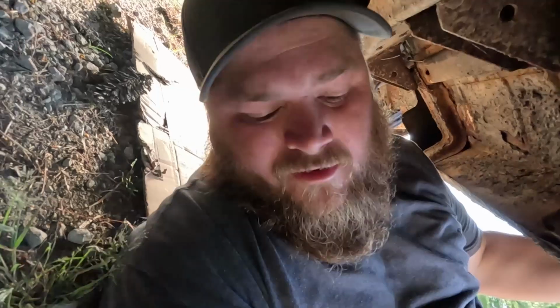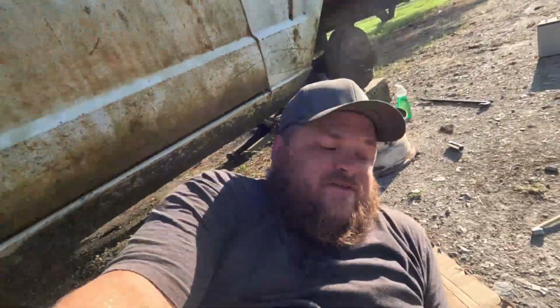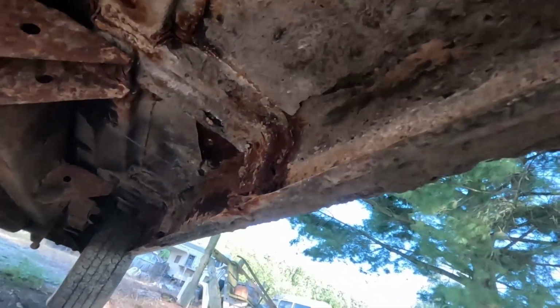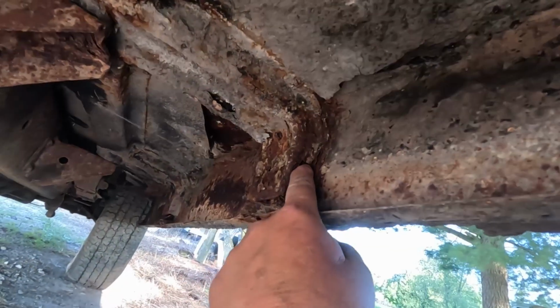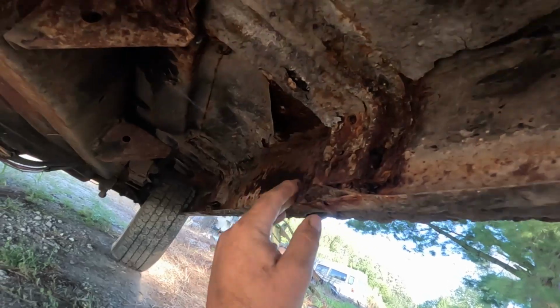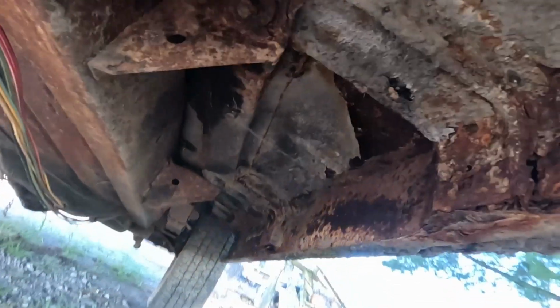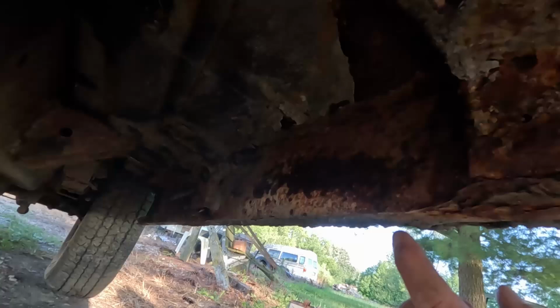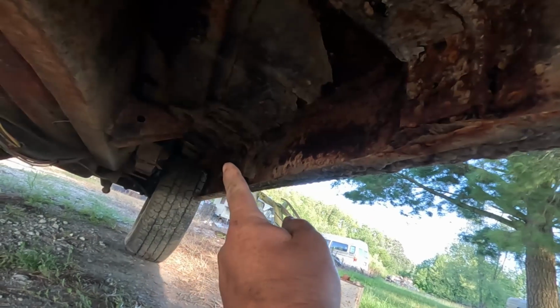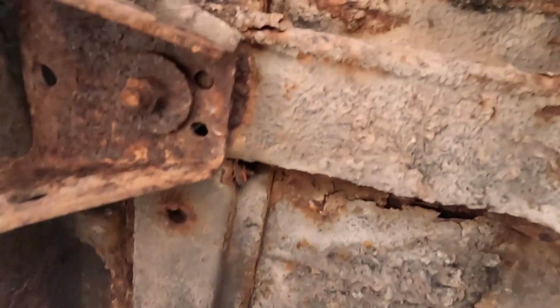I'll switch my hillbilly creeper around to the other side and show you the driver's side where we got it up in the air. All right, we're back on the driver's side. Got rust right here. Floors are pretty solid. It's getting a little thin in spots. That support there's got some rust. A little bit there. Not bad though. I think back there might have some worse rust. We'll check that out in a second.